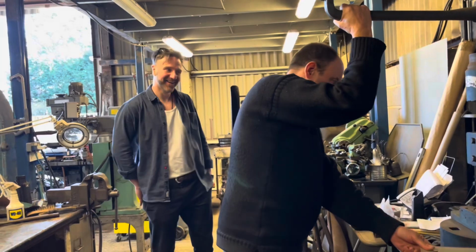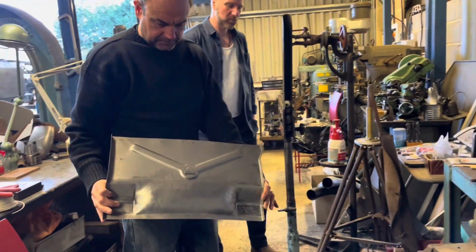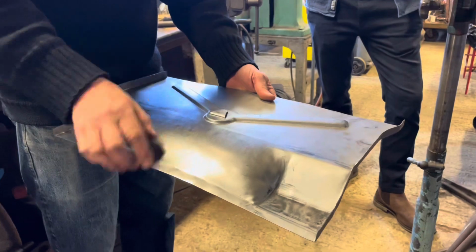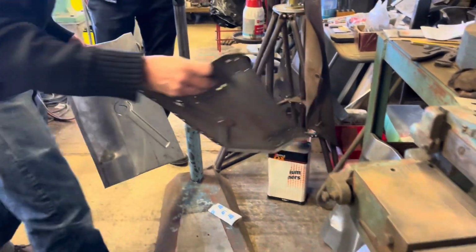So we made that tooling up. So you can put that in. That shape, you see. So you press that shape in. I made tooling up to press that in, and then that's for cutting that. So they are as factory. So that's before.